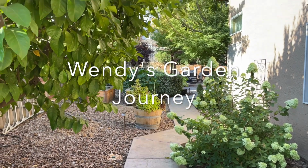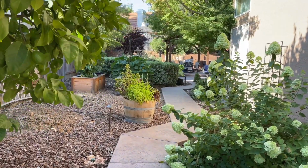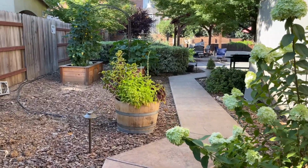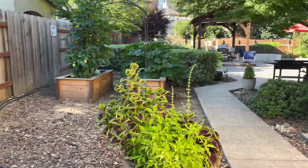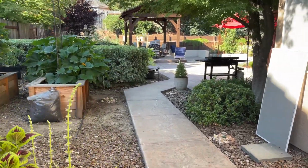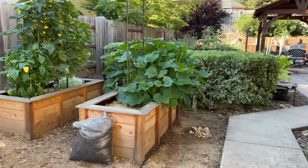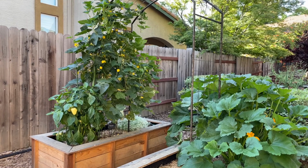Good morning. It's Sunday, August 6th. It is almost 80 degrees at just shy of 9 o'clock in the morning. I got up and watched Garden Answer and then did a little bit of work in the garden. And now I thought I would take a quick tour through the garden so I could see what this looks like next year.